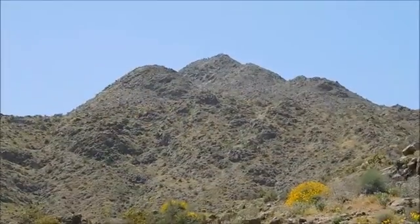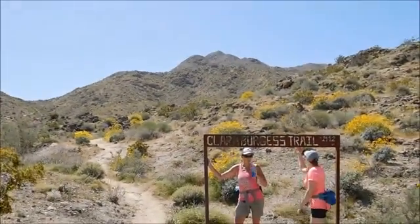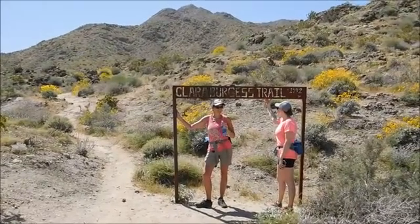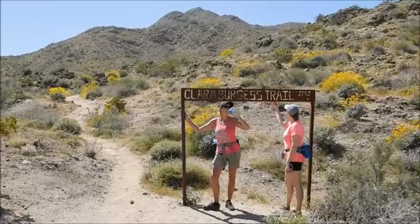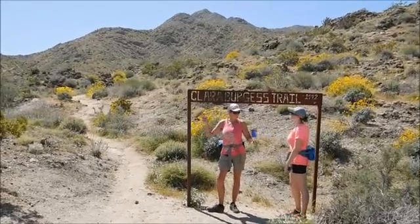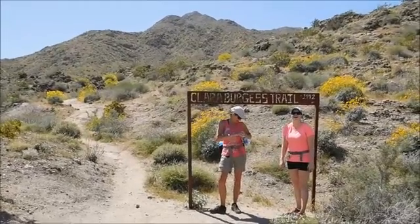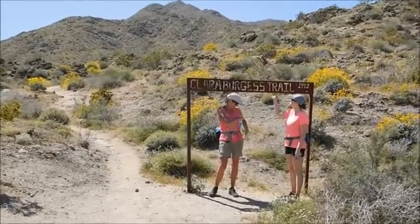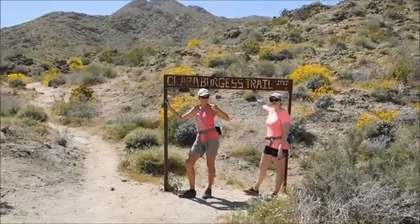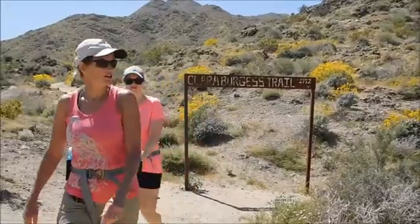Well, we've come from the top of Murray Peak. We've come all the way down the Clara Burgess trail, and we've made it to the bottom. And now what we have to do is hike back across to the other end of the Clara Burgess trail. That's another couple of miles. But we're good for it. We still got water, and we're going. All right, let's get this done.